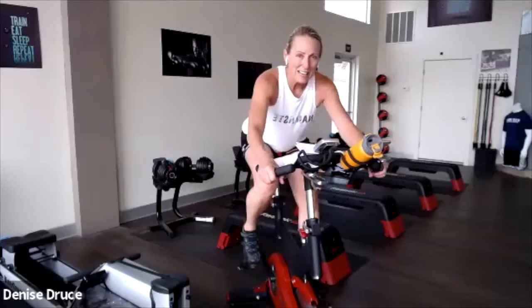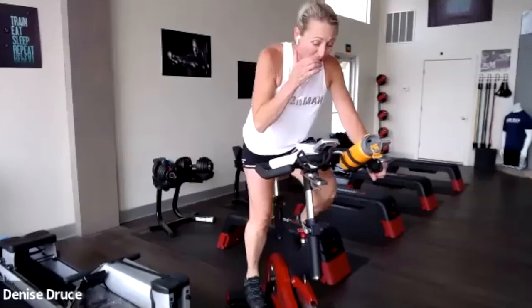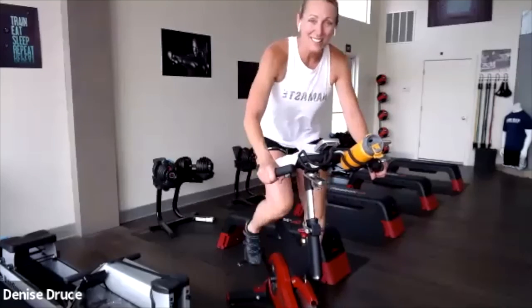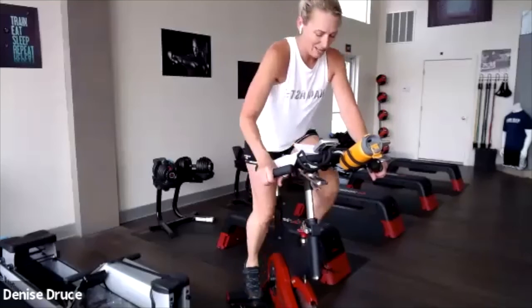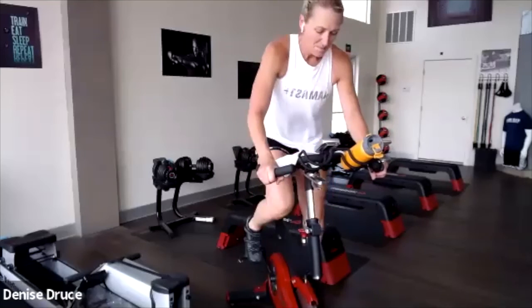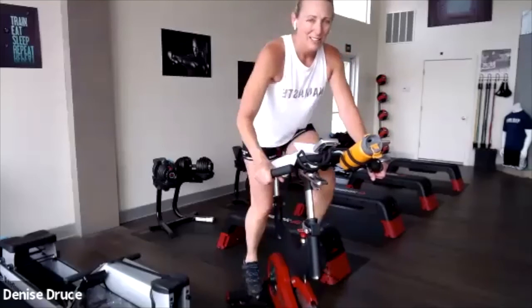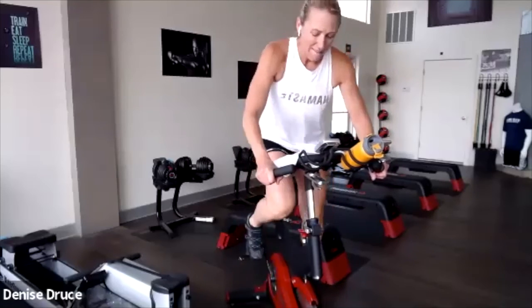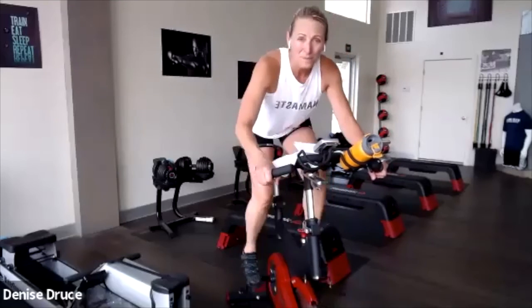Let's add resistance and stand. So it could mean that. It could mean adding resistance. It could mean pedaling a little faster to challenge yourself in intervals. It could mean something as simple as a shift of perspective. On the other side of fear is freedom. Down.